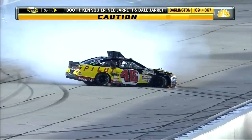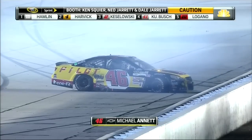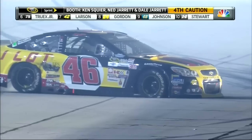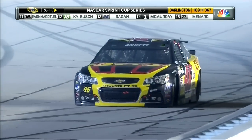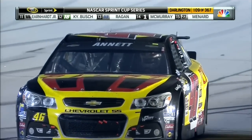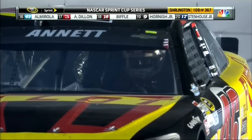Oh, we've got number 46 looping it down into the inside. And the driver, Michael Annett, in trouble. The Iowa kid, 33rd, and having difficulties trying to make this track work for him. That's the problem here. You can't depend on the racetrack. You know, you talk about transitions helping the drivers. Well, both of you know this track is no help at all.